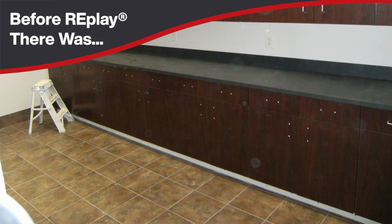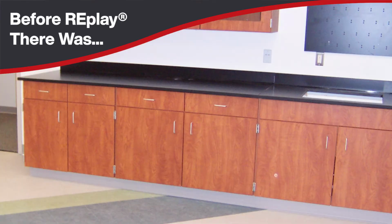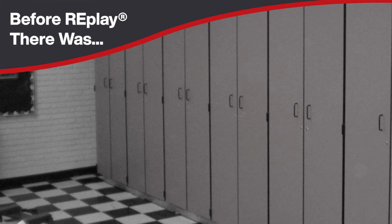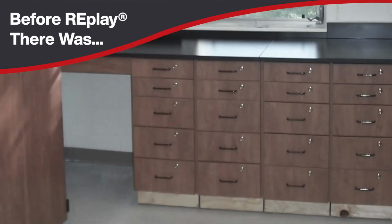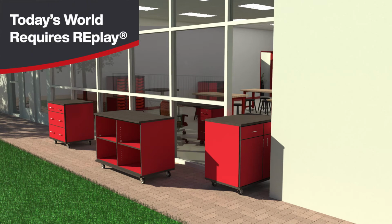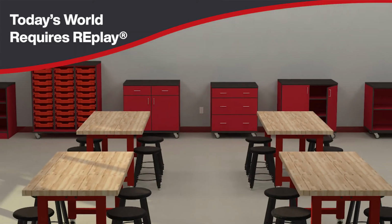Before Replay, there were traditional cabinets screwed to the wall, fixed in place, and there forever. Today's world requires so much more than a cabinet that is fixed and has only one purpose. Today's world requires a cabinet that you can easily bring into the classroom. Today's world requires Replay.